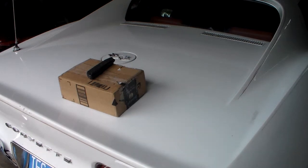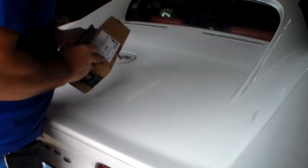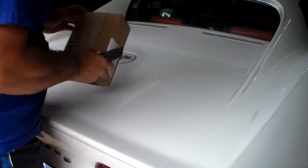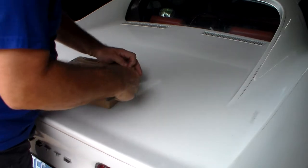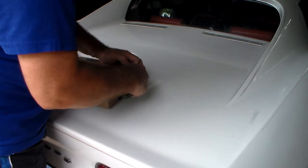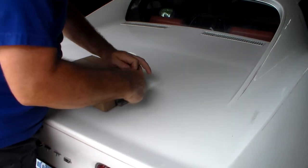Alright guys, I have won a contest. I'm taking our addresses off of here. Yep. We're going to open it. This comes from a good friend of ours who I had the pleasure of meeting at Darren's party out there in Daytona Beach.